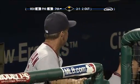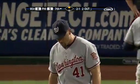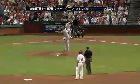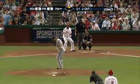Steven Strasburg is about to head to Instructional League with the Washington Nationals and will be there from the end of this month until the middle of October. And then Washington will be here right after that. So if that guy's pitching early in the season next year, we'll have a chance to see him.